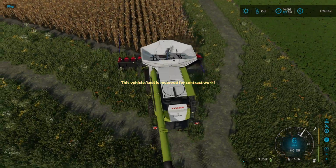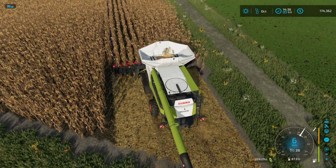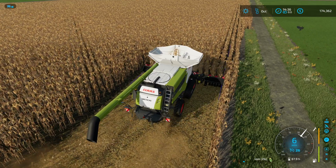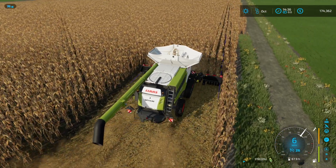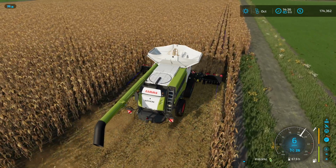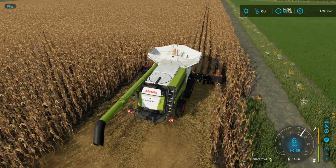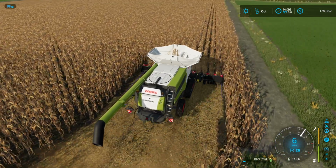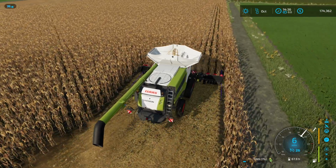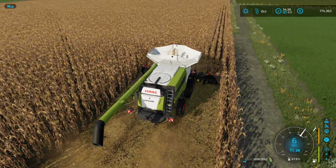I think we're actually... yeah, I think we're on the path to success now. Except for missing some corn. I think I can move it over? No, wrong way. We need to move that way. Doesn't want to go any further over that way for some reason. All right, I can come back and hit that.